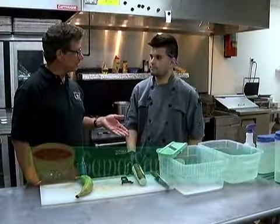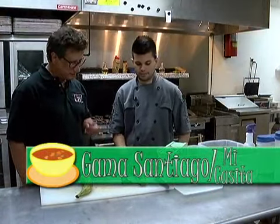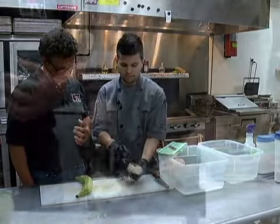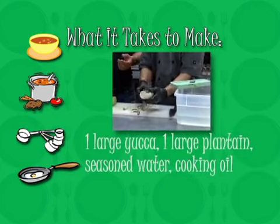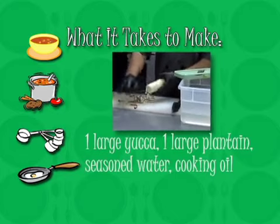Gama, you guys also make your own yuca chips and plantain chips here at the restaurant. Okay, so show me how you do that. First we buy the yuca fresh, local, and then we just peel it. Real simple. It's just a vegetable peel, so it peels pretty fast, pretty easy. And yuca, so it's like a potato? Well, it's like a root vegetable.